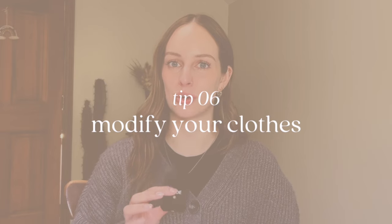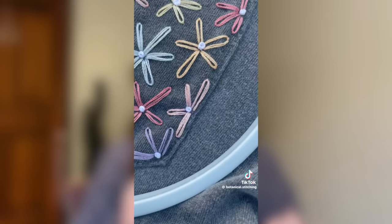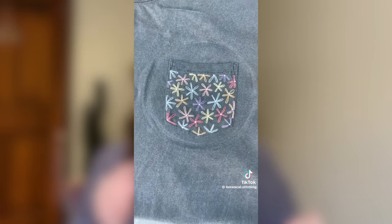My next tip is to modify your existing clothes. I think that one of the best ways to upgrade your wardrobe without consuming is to take what you already have and change it somehow. Things like adding some embroidery to an otherwise plain shirt, or maybe swapping out some buttons with something a little bit more cool or refreshing to you.